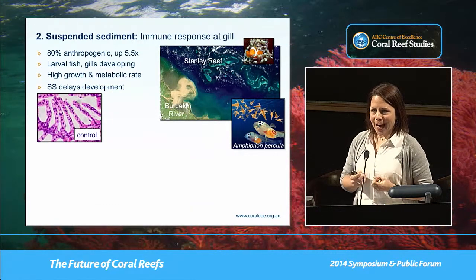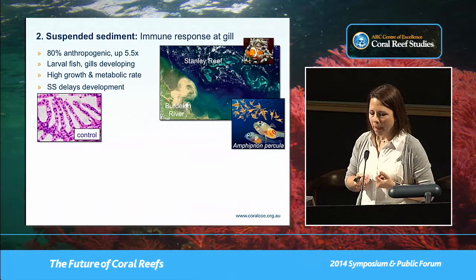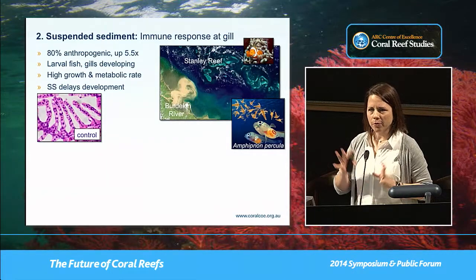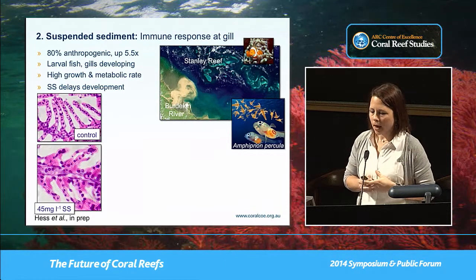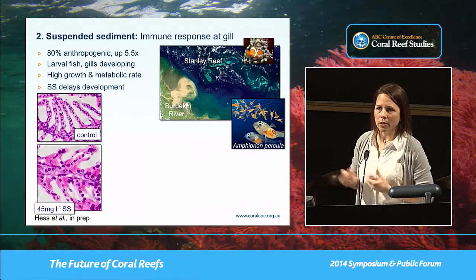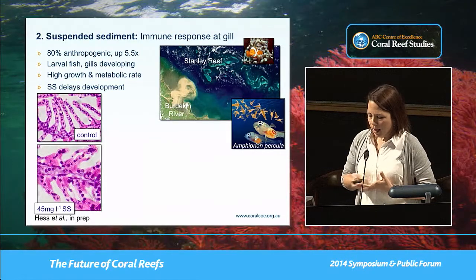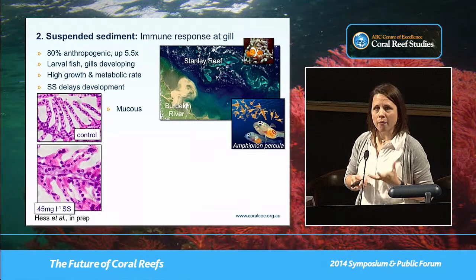What we also looked at is the gill. So what is suspended sediment doing to the gill? Here we've got a control gill. We've got nice surface area, lots of lamellae, fully extended. Then we exposed these developing Amphiprion percula to 45 milligrams per liter suspended sediment. And I'll mention that that's actually relatively low compared to what's expected to be on the reef under certain circumstances. And what you can see here is a loss of surface area, a lot of mucus production.